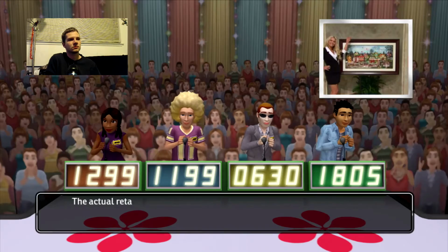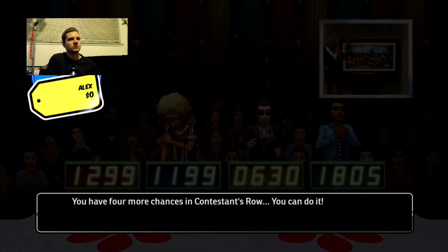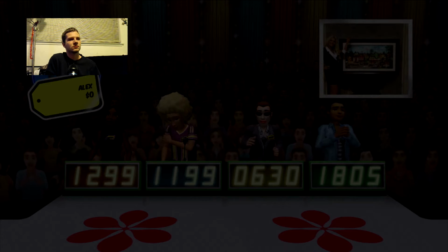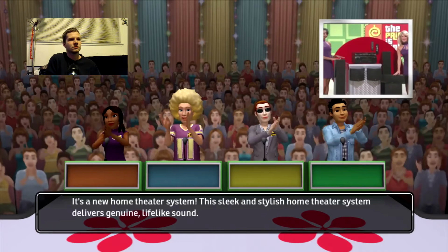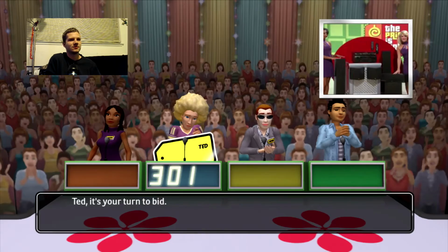The actual retail price is? You lose. You have 4 more. It's a new home theater system. Okay. This sleek and stylish home theater system delivers genuine lifelike sound. Let's start the bidding. Ted again. What is your bid?